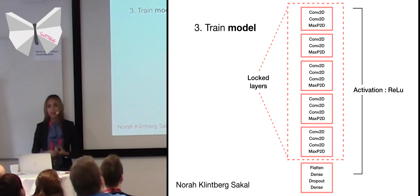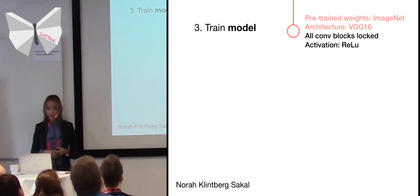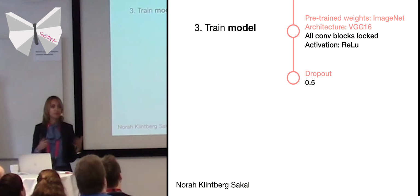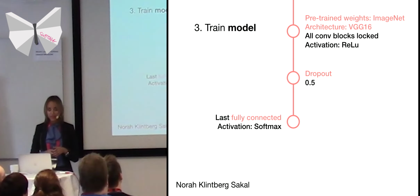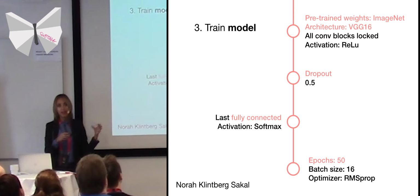And for the training, I used a nonlinear activation function called ReLU, because all the operations so far have been linear, to get a nonlinear relationship between the parameters. For the last one, an activation called softmax, which basically outputs the probability for each class. And in recap, I'm using pre-trained weights from ImageNet. The architecture is called VGG16. I locked all the blocks, only the fully connected layer was left open. Dropout rate, just to make the model generalize better. And the last one, the fully connected, had a softmax for activation. And I ran 16 images at a time through the network until all the images passed by, and I did it 50 times.